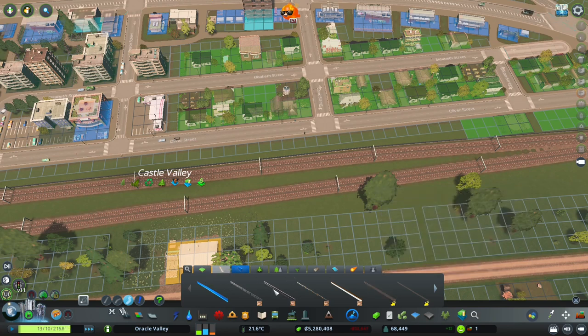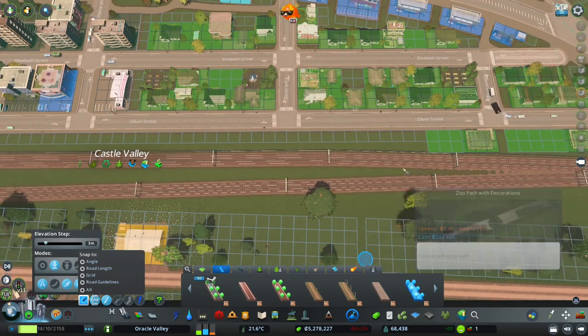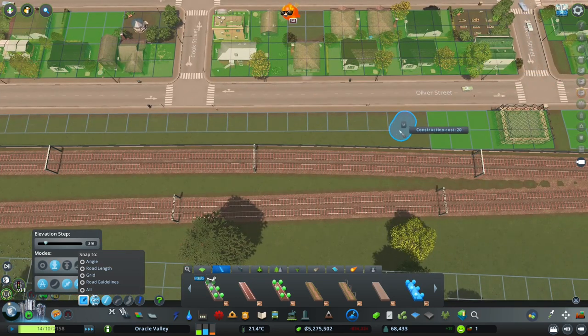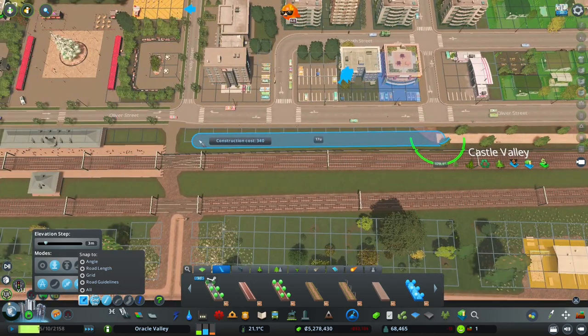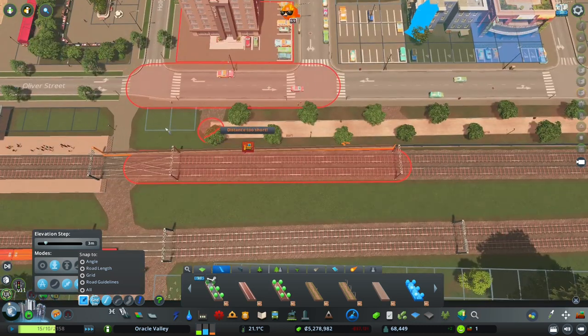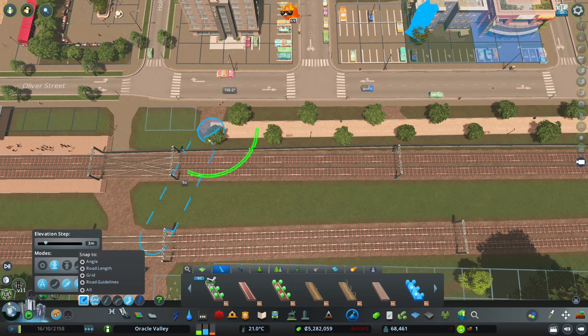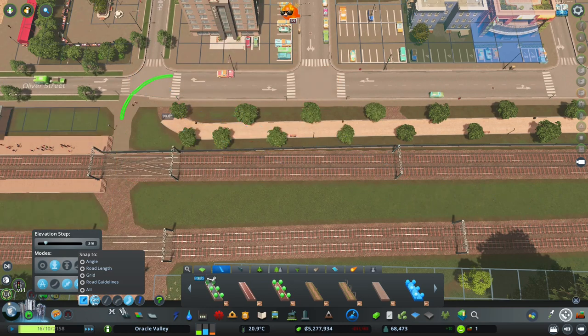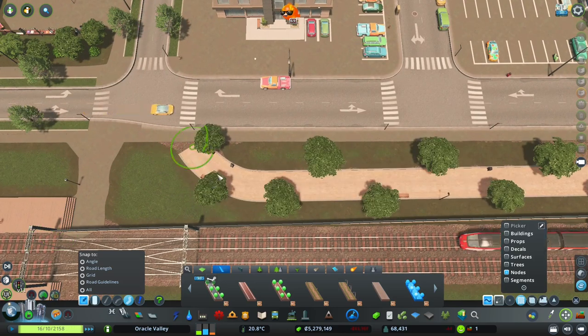And with such a small space like this, a good opportunity to do that is with a smaller path with decorations. And then we'll just go right beside it, leaving a bit of space all the way through. And then we'll reconnect up with a simple little curve like this. This way it looks like a nice little walk along the rail tracks.